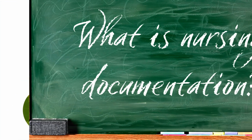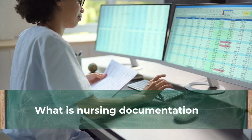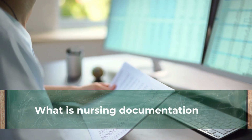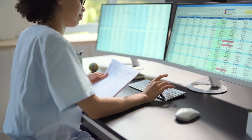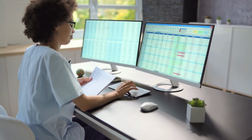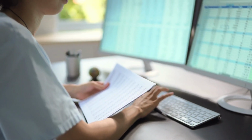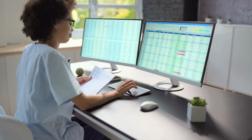Let's dive in. What is nursing documentation? By definition, nursing documentation is the written or electronic legal record of all interactions with a patient, including assessment, diagnosis, planning, interventions, and evaluations. Does that sound familiar? Documentation is your story of the care that you provided. It's how we communicate, how we protect, and even improve patient care. So everything you document must count.